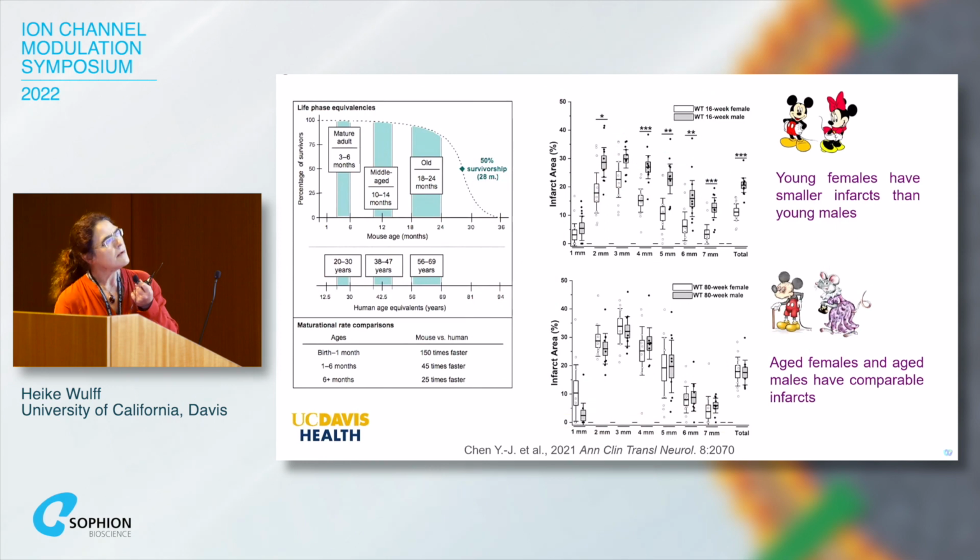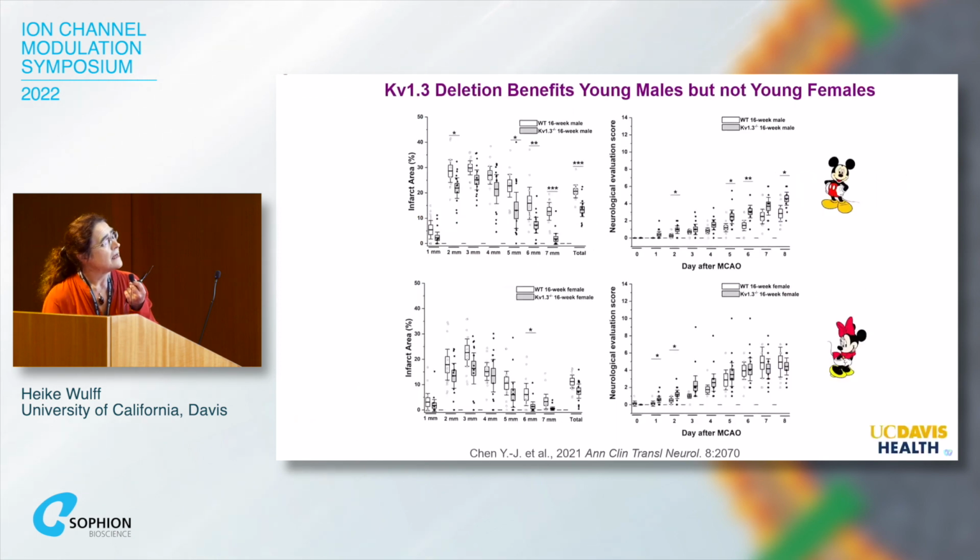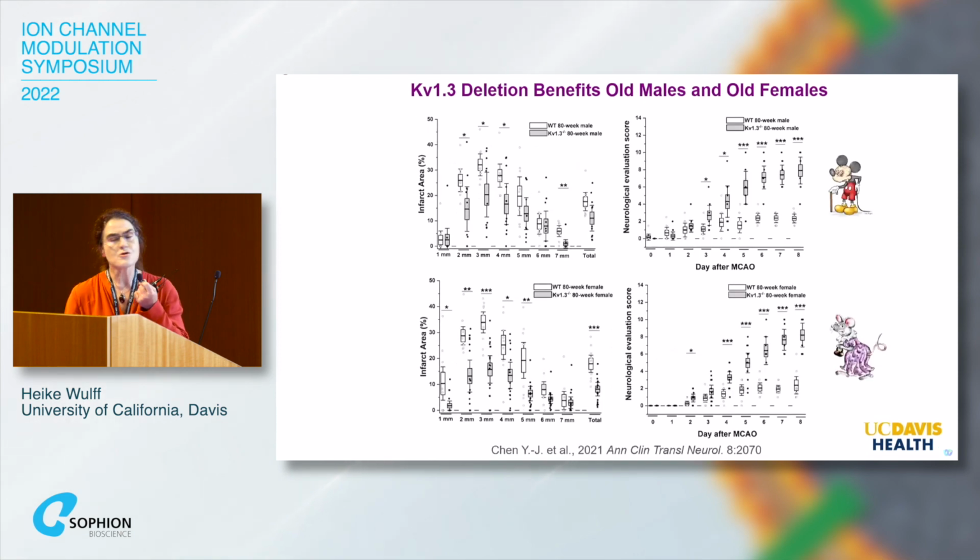In keeping with literature, we found that young females had smaller infarcts than young males. But then when we went out to 20-month-old mice, we found that there no longer were any differences between males and females. And 20 months roughly corresponds to 65 years in humans. Kv1.3 deletion provided benefit in young males, but it did not provide significant benefit in young females. But then when we looked at aged animals, we saw that Kv1.3 deletion benefited both males and females.